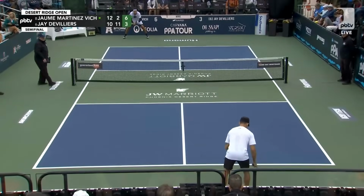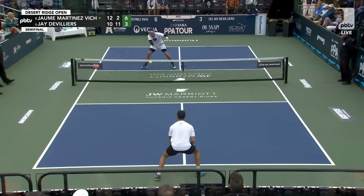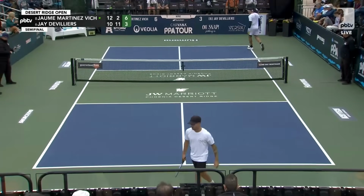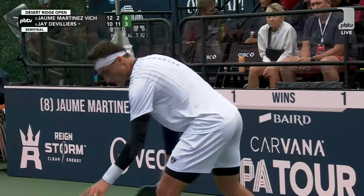By Oh Snap Pickling Company, and Oh Snap, Jay Devilliers got to go now. Nice crisp volley to the middle of the court from Jay, and that's a very nice start after the end change. 3-6.